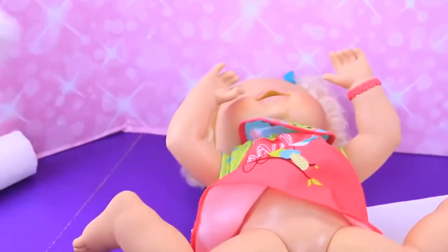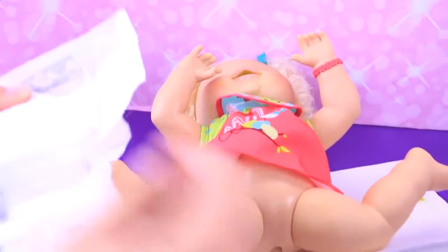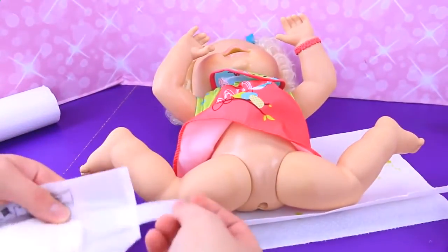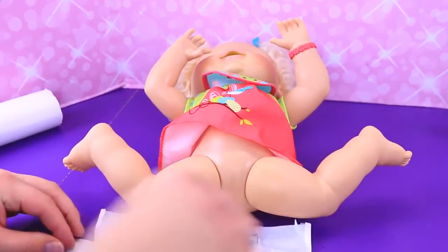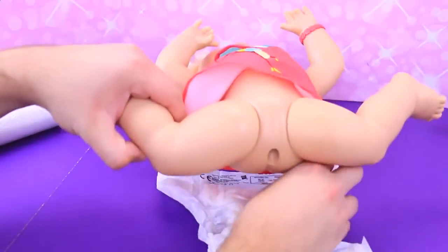Gross. Okay, where's her diaper? We can put it... I think she's clean. Okay. Oh, that's so gross. Diaper time. Ooh, yeah. Ew. I'm like, ew. I don't know why, I think this is like the grossest diaper.